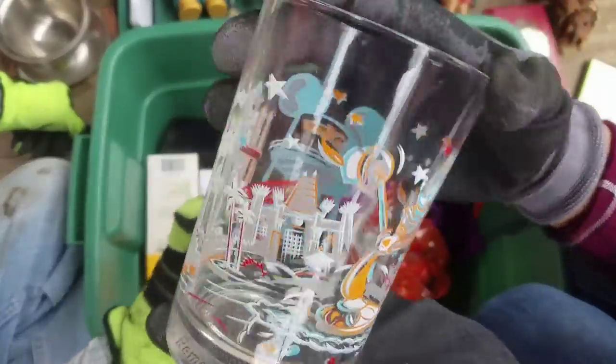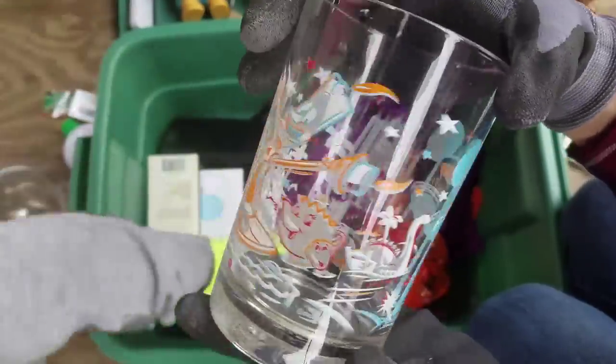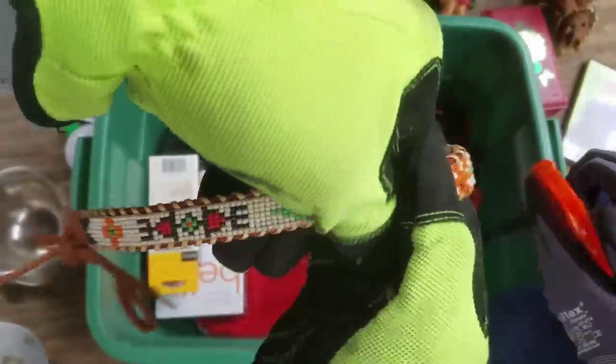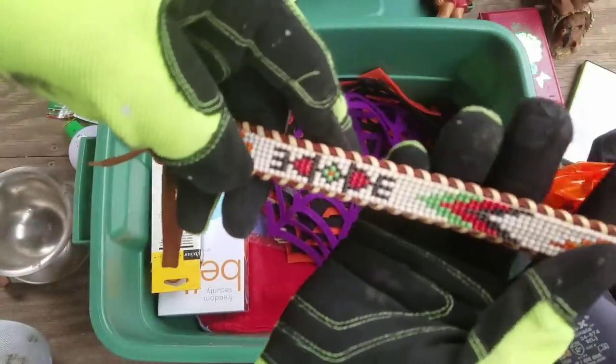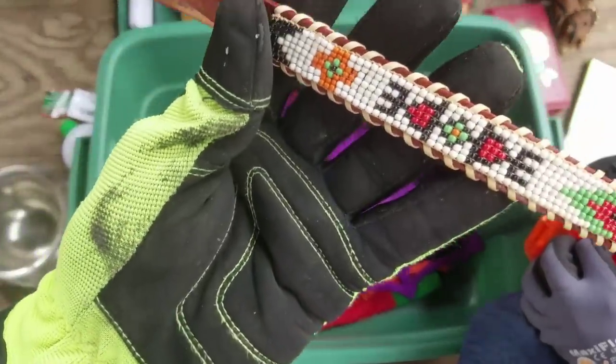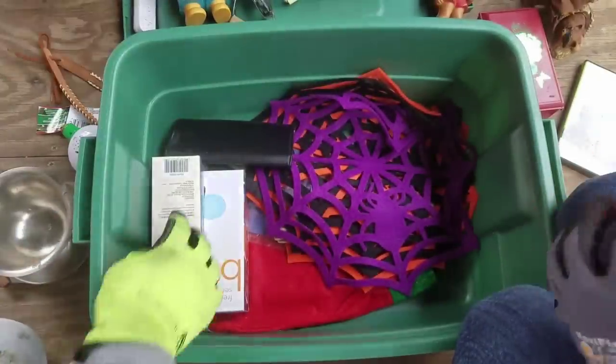Here's a Disney cup. Got some kind of weird thing there. Oh, look at that. Look at the beadwork on that. Must say something. That is cool. Hope? I don't know. Maybe it's just beadwork. I don't think it actually says anything. Kind of cool, though. Cowhide leather.